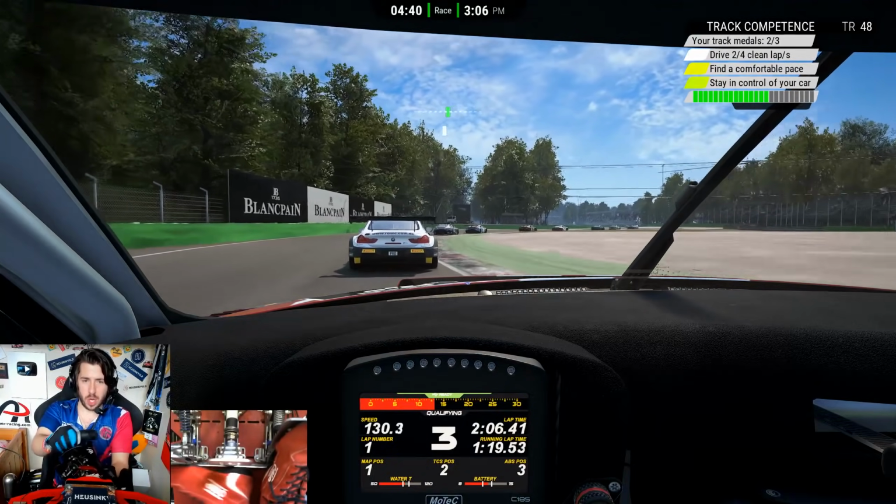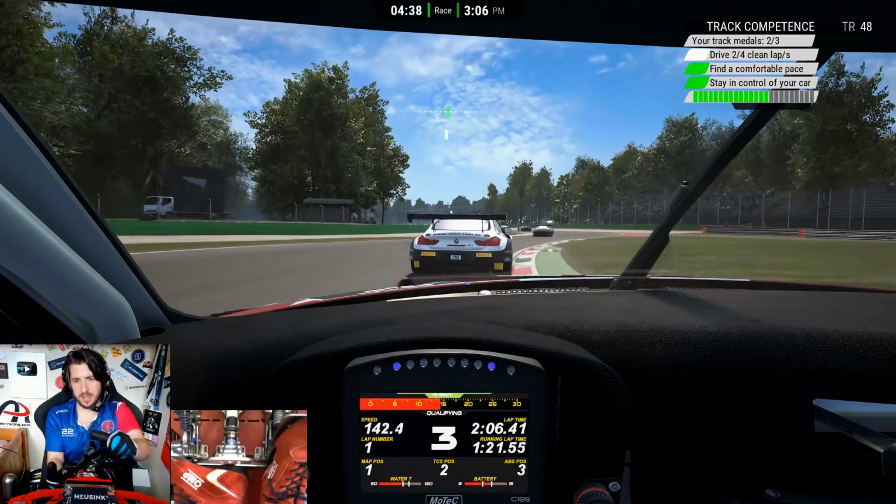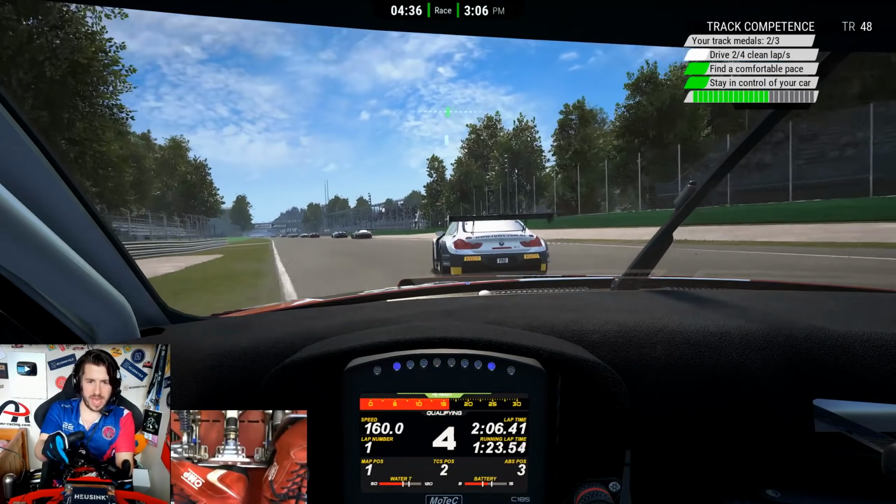There you go. Getting a bit more confident now with throwing the car in. The car does feel very heavy at the front still.